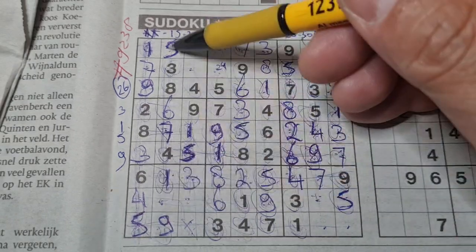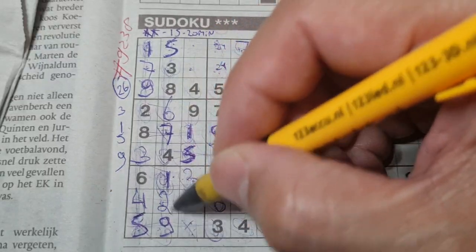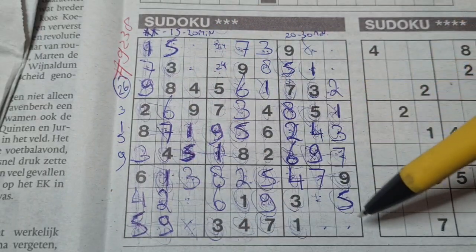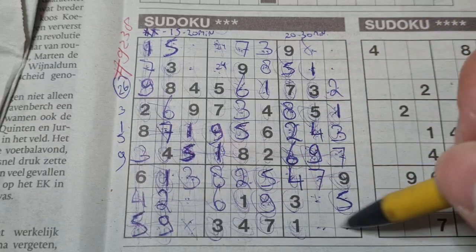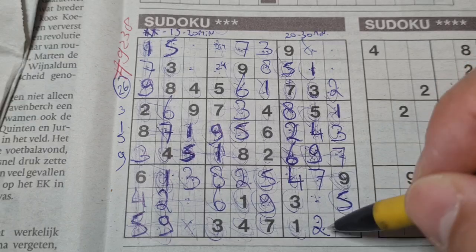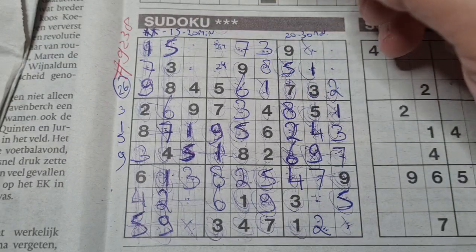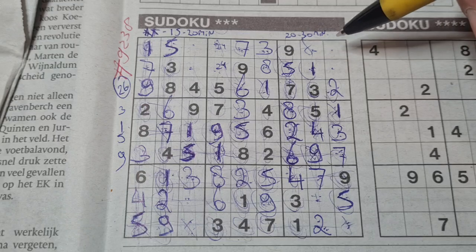6. 1 box left now in the second column for number 1. The 2 is missing here. 2 in this row, 2 in the row below. So last row, the only 2 places left, the 2 should be here or there. We have a 2 in the last column, no 2 there, 2 should be there.